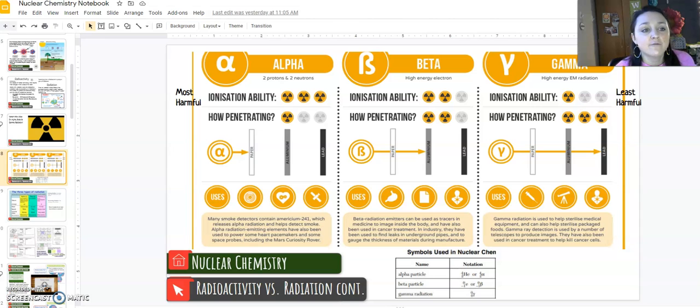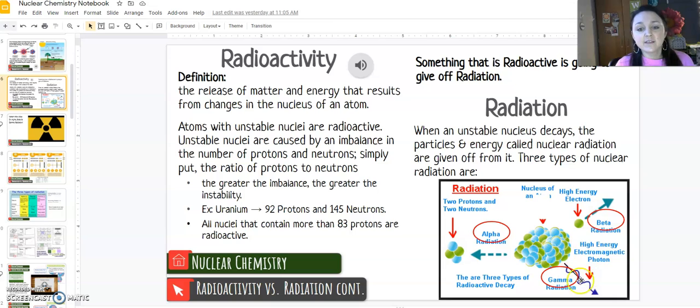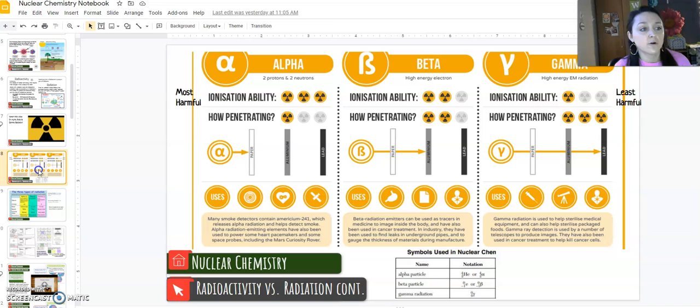We have alpha, beta, and gamma. They all look like different things. So we know that when radiation breaks off of a large atom, it can be alpha, which is two protons and two neutrons. It can be gamma, which is a wave, a high energy wave, high energy photons, or it can be a high energy electron, which is one negatively charged particle.